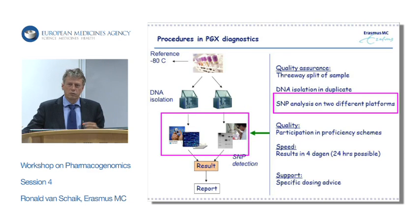The second part is that we're not analyzing with one platform. We use 2 different platforms to do the SNP analysis. That's because we have seen from our experience that approximately 1% of genotypings is wrong. A platform will give approximately 1% of wrong genotypes. It's a matter of the PCR. It's the matter that you are amplifying only 1 allele when you're expecting to amplify 2 alleles. Of course, there can be a SNP under one of the PCR primers. So every technique is suffering from this.